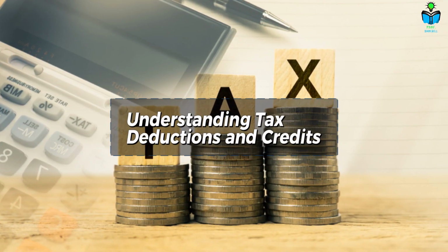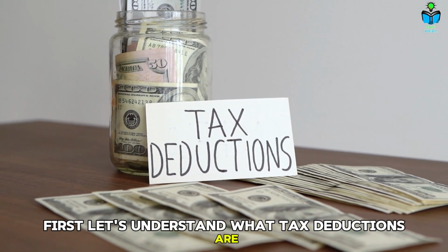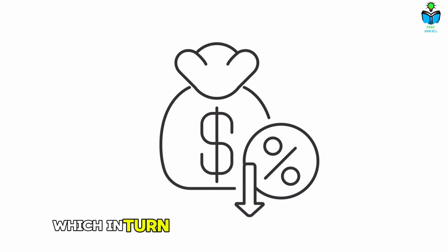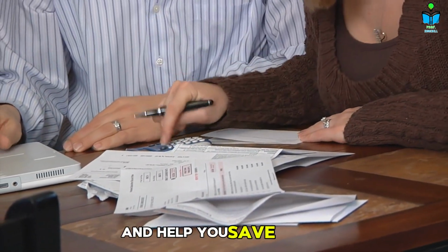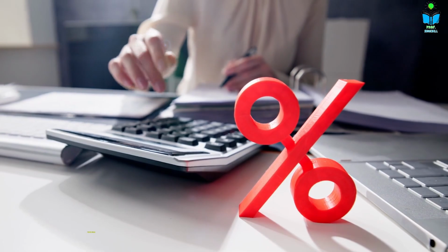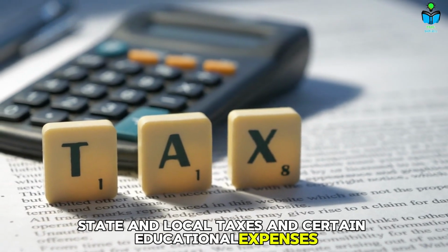Understanding tax deductions and credits. What are tax deductions? First, let's understand what tax deductions are. A tax deduction reduces your taxable income, which in turn reduces the amount of tax you owe. By lowering your taxable income, deductions can significantly decrease your tax bill and help you save money. Common deductions include those for mortgage interest, charitable contributions, medical expenses, state and local taxes, and certain educational expenses.